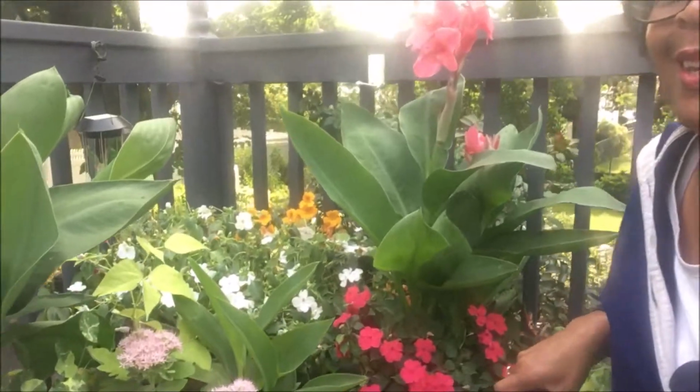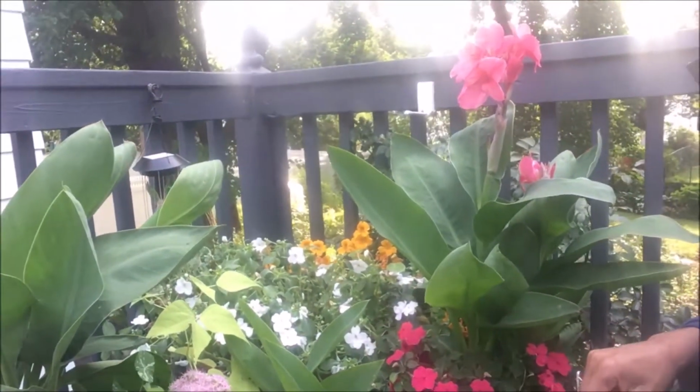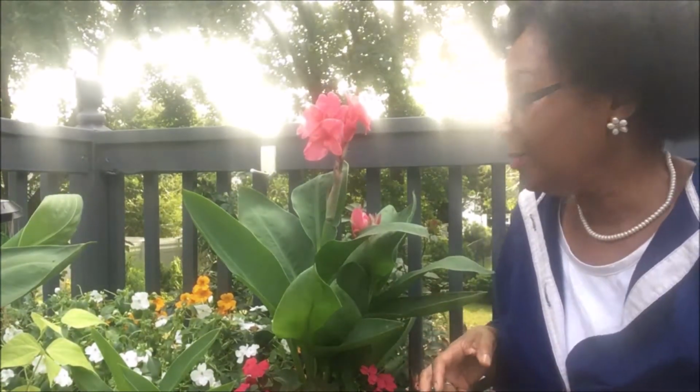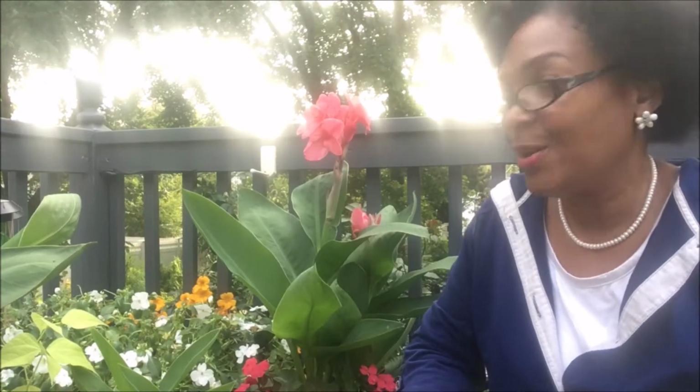Now, right now at this time, the impatiens are starting to fade for some of them. So that will require that I pull them out, and I may just put something else there instead to deal with that. But overall, these containers have been a real joy here on my garden deck, and I am so pleased with them.